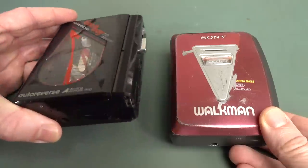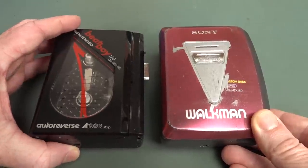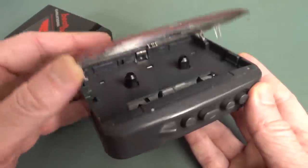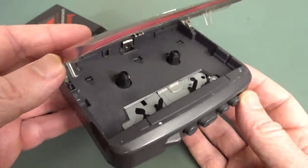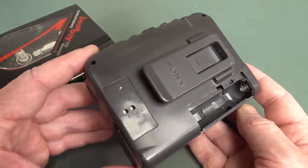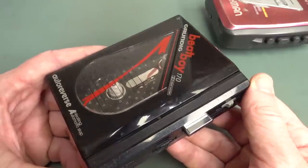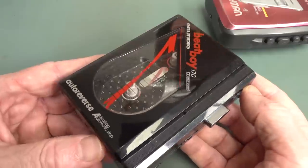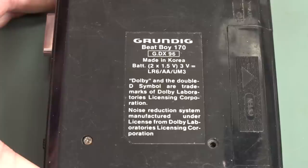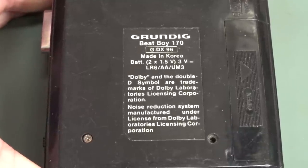So this Beat Boy weighs a whopping 240 grams without batteries. This Sony Walkman weighs 128 grams. It's a bit beat up, but it just feels so chintzy, this Sony Walkman. It's like bottom of the barrel stuff. That's terrible, Sony. What on earth happened there? I don't know, but wow. But this Grundig has Dolby, auto reverse, it's got everything. And AM stereo. Oh, made in Korea, back when made in Korea was the made in China of the Japanese era.